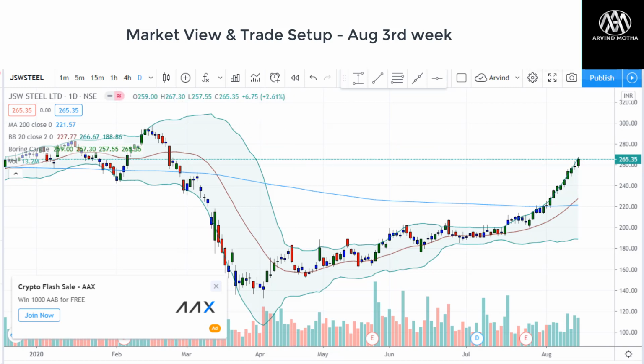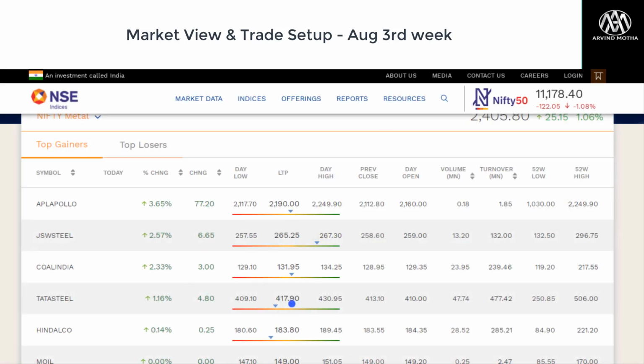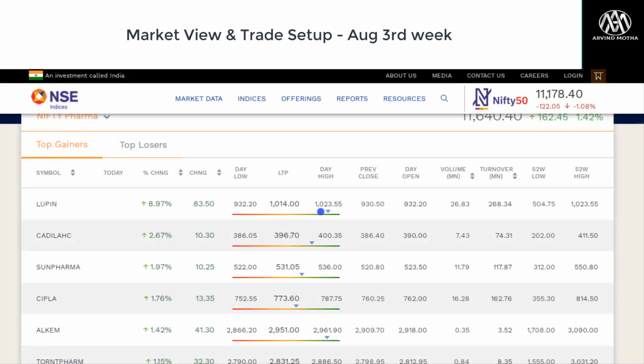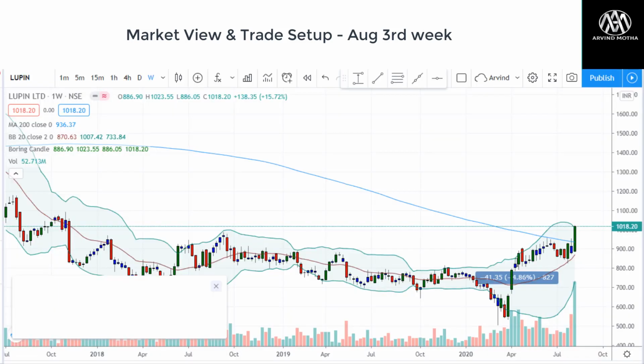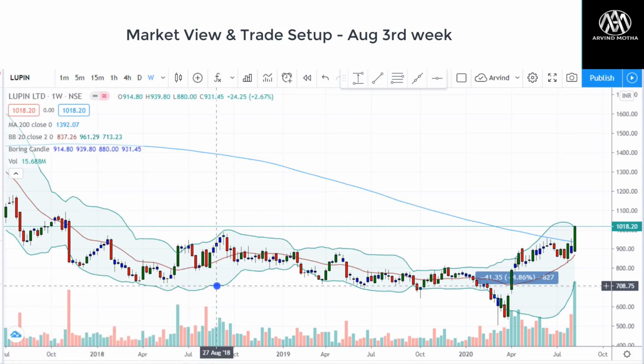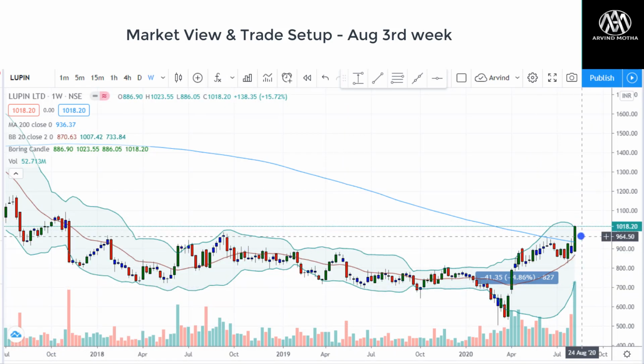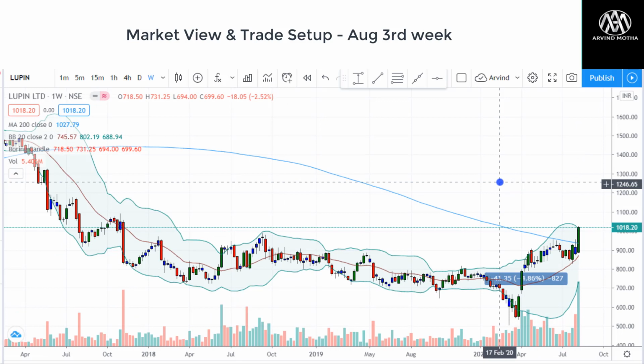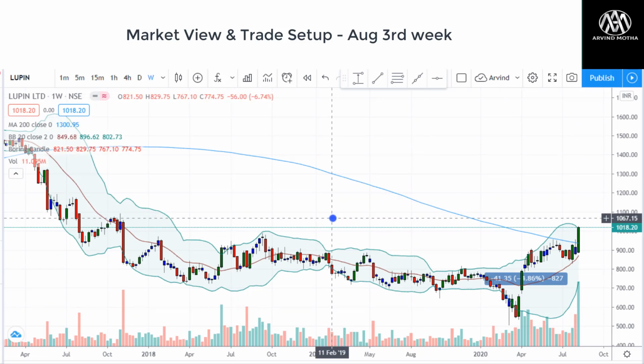Coming to other stocks in metals, I think Tata Steel already gave a good rally, and Hindalco may also even test 195 to 200. So we can stay long on all the metal stocks. And coming to pharma, you can see pharma also gave a good rally on Friday, and one of the stocks is Lupin, which closed near the high point of the day. Now coming to Lupin's chart, you can see it's formed a very good bullish pattern with very good volume on Friday, and it's crossed the 200-day moving average, which means there's a lot of upside left in Lupin. On the weekly chart itself, you can see it may even test the 1050 level. 1060 is also possible, so we can stay long in Lupin.